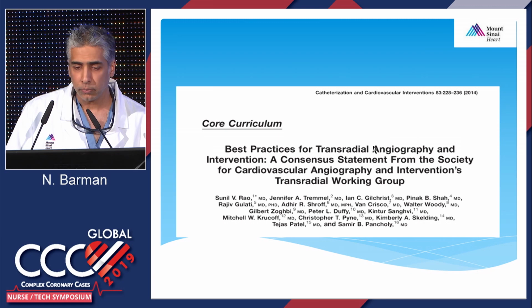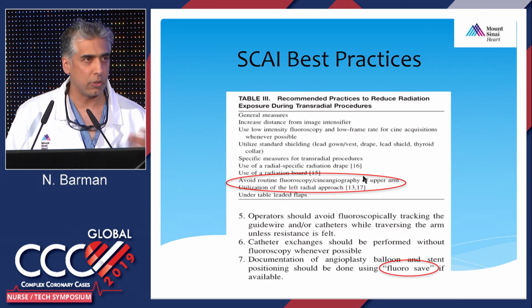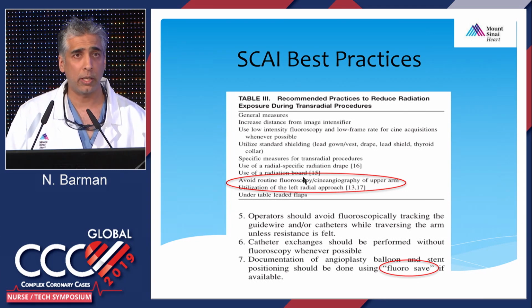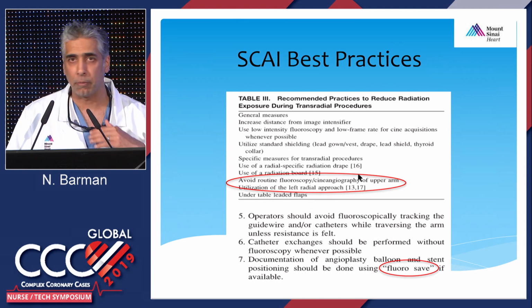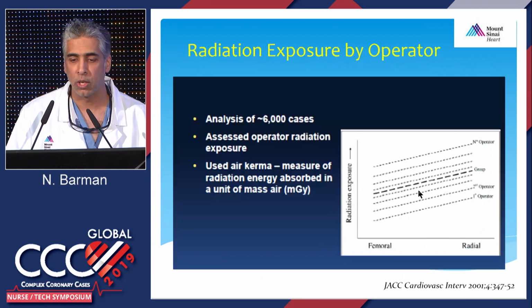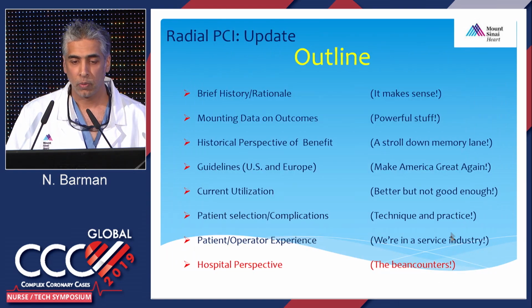So to that end, we published best practices. This is really being good about the camera. I personally will always ensure everyone's leaded before we start, but it's really how you use the pedal and the image intensifier, and not fluoroing the wire going up the arm, and not doing cine, using fluorosave. So technology is going to solve this a lot. In the end, low radiation operators are low radiation operators, whether they're femoral or radial.